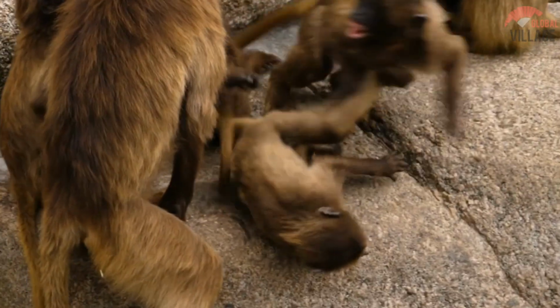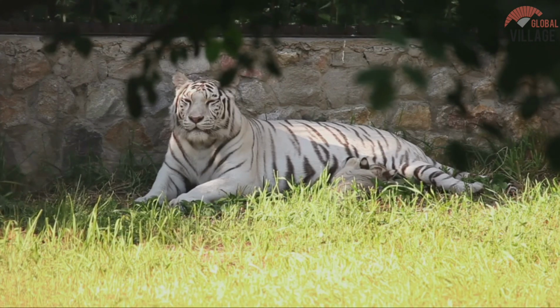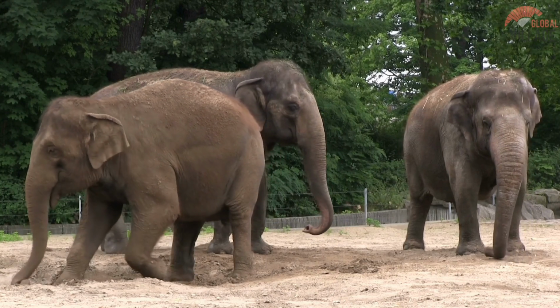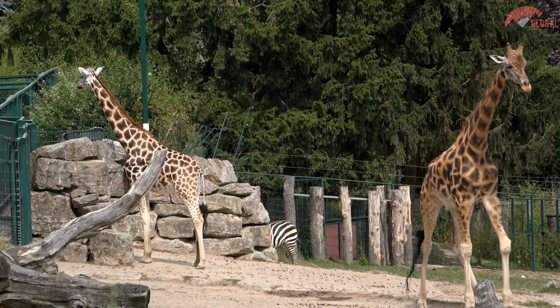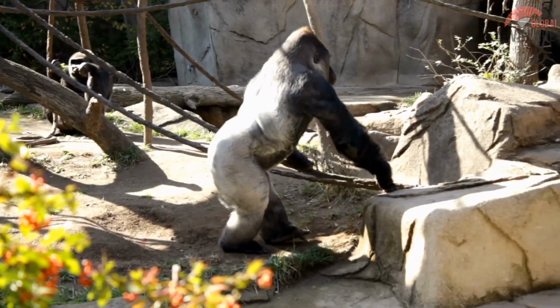5,049 animals and 676 species live in Prague Zoo. You can explore 13 pavilions and 150 exhibits over 58 hectares. The kids will love the Bororo Reserve, chairlift, mini train, observation tower, paddling pool, and children's zoo.